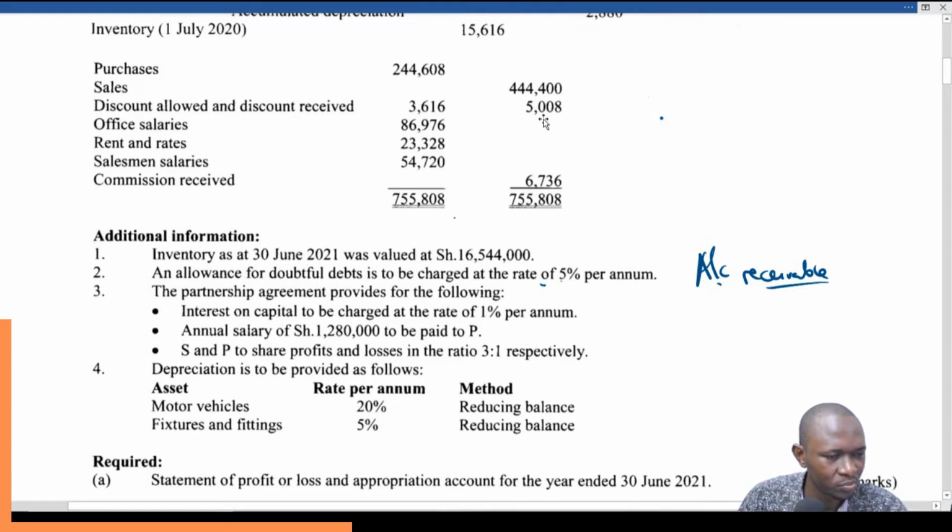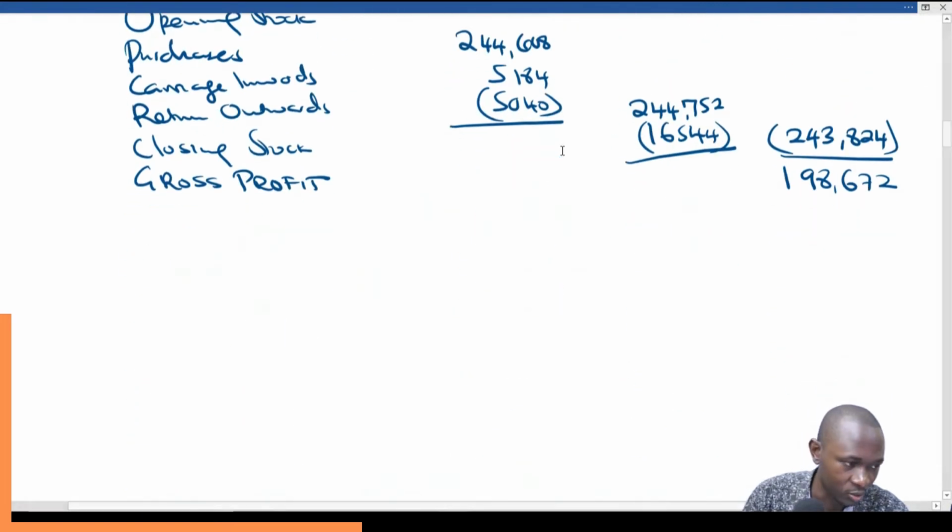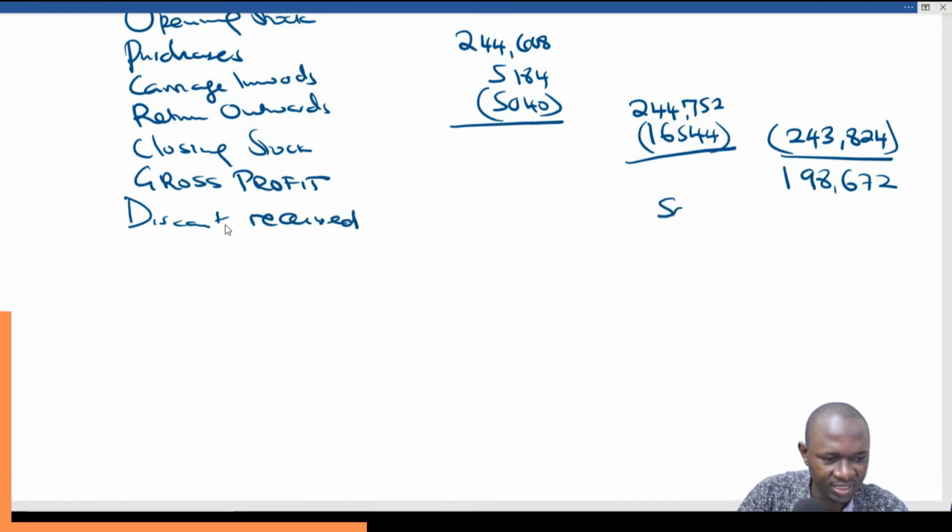So discount received should be on the credit side. Please don't pick this figure. Pick this. This is the discount allowed. Discount allowed is a loss to the business, so it's debit, while discount received is a gain and is credited. So discount received is 5,008. So come here, discount received 5,008. Since there are two, it's good to add at that point.